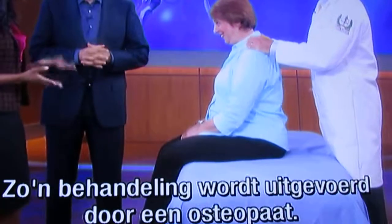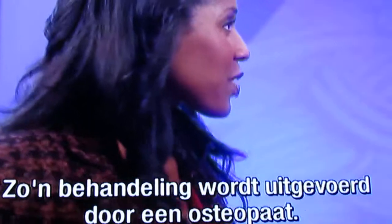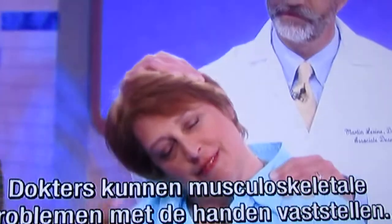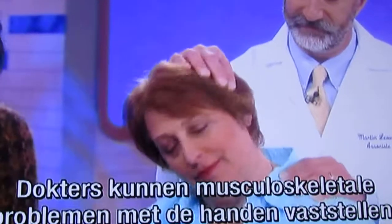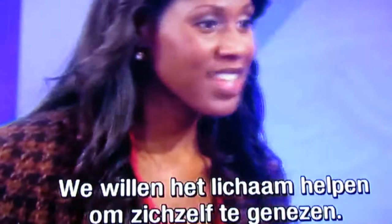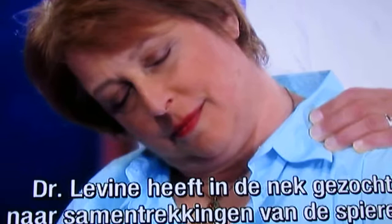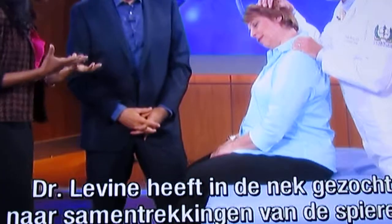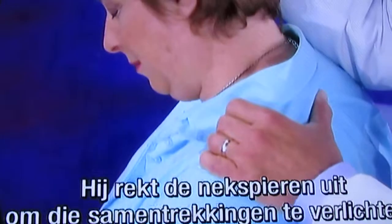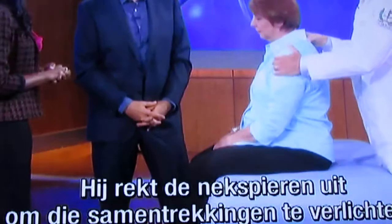So osteopathic manipulative treatment is performed by osteopathic physicians. It's really a way that physicians are able to diagnose and treat musculoskeletal problems with our hands. And really the idea is we're trying to help the patient's body heal itself. So Dr. Levine here, one of the things that he was doing initially was feeling for muscle spasms in our patient's neck, and he's now stretching out the neck muscles to relieve some of those muscle spasms.